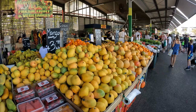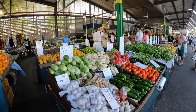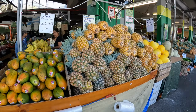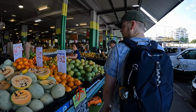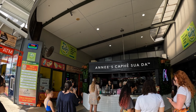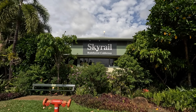So our first day exploring Cairns started with a visit to the famous Rusty's Market. This is one of Australia's most successful marketplaces and you can purchase some amazing local fruits and vegetables here. We couldn't resist stopping for a quick coffee before heading on to our excursion for the day, the Kuranda Scenic Railway and Skyrail.